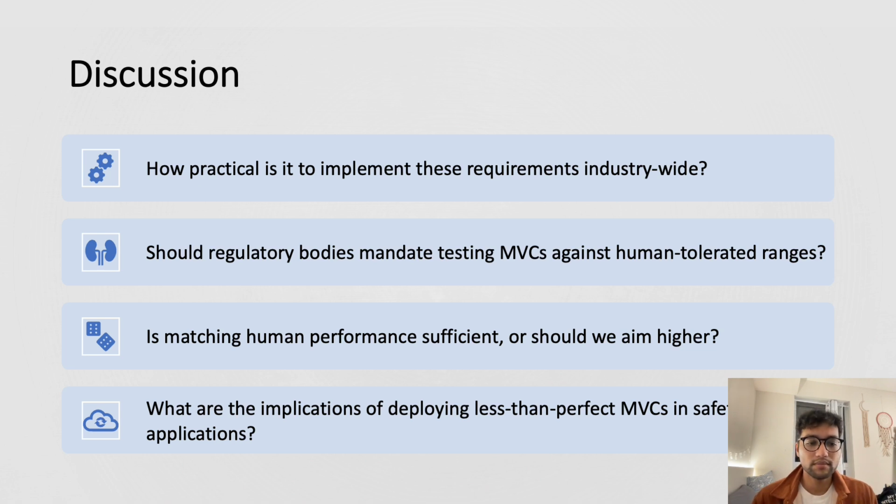Likely, should we aim higher than human performance ultimately? And what are the implications of deploying less than perfect machine vision components in safety applications?